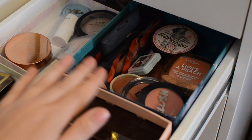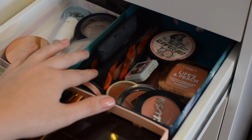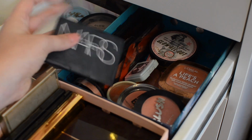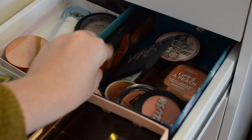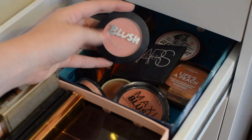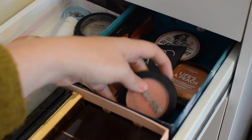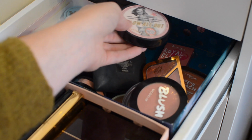And then last but not least, this is my blush collection. Looks really dark on camera for some unknown reason, but I have the NARS Orgasm Blush. I've got a couple of these L'Oreal palettes, which are gorgeous. I picked this up from my charity shop years ago, and it's kind of one of my favourite blushes. It's the Model Co Cosmopolitan blush. I've got the L'Oreal Life's Peach, Soap and Glory Glow All Out.